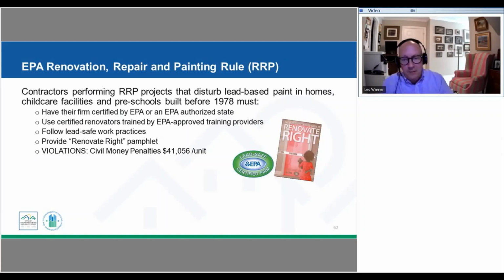I wanted to talk a little bit about, we've been mentioning it, Chris introduced it, the EPA's Renovation, Repair, and Painting rule. And so this applies for all of our contractors that are performing work on our pre-1978 homes. We'll have to have this certification in place. We mentioned that the firms would either be certified through the EPA, or we have some EPA authorized states that have their own certification program. So we need to make sure that they have completed that, they have their certification in place.